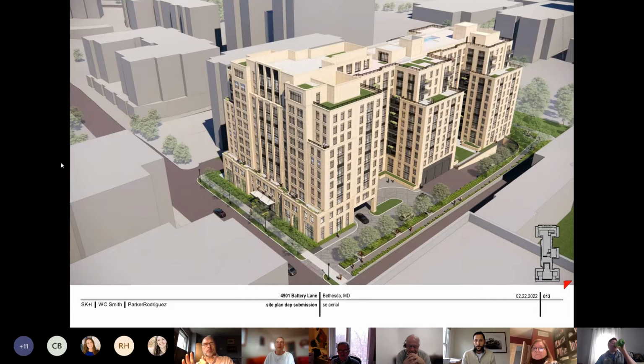Okay. As Chris mentioned, in this view, you can see the streetscape. The goal of this project is to reinforce all the parameters that have been set for this part of the Battery Lane district by previous projects, creating a seamless streetscape with the 2 rows of trees.